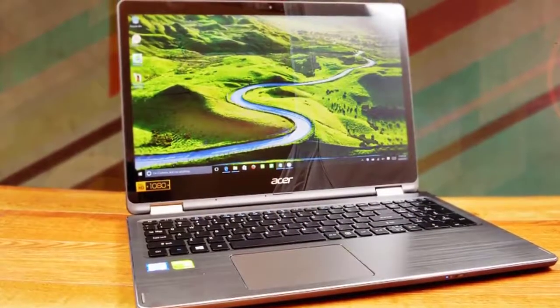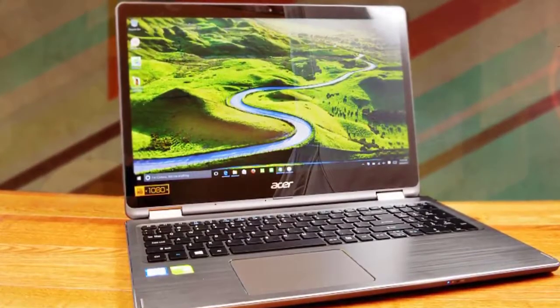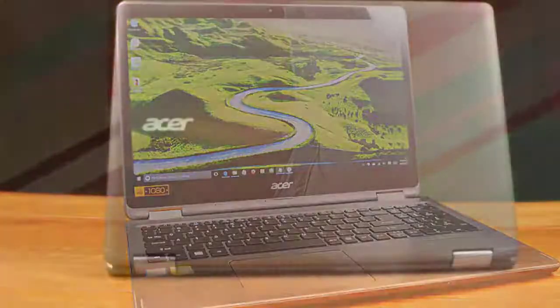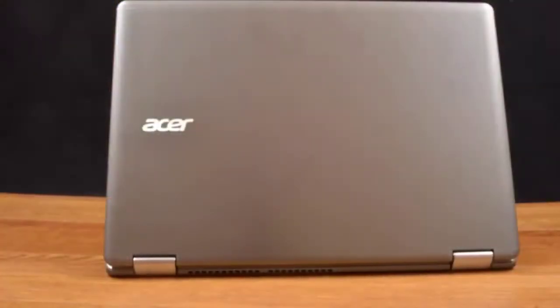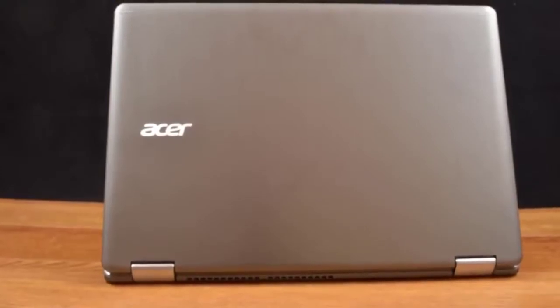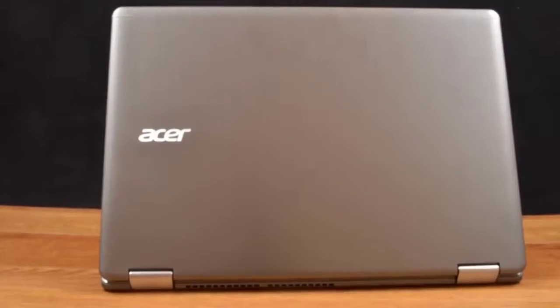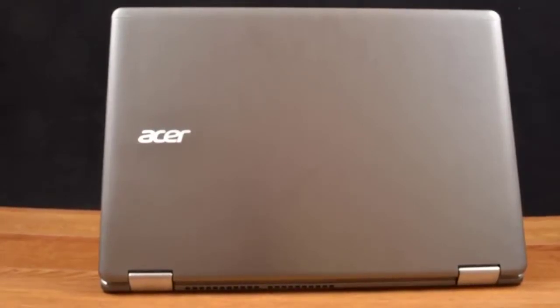The R15 also sells in 2 configurations, i5 CPU and 8GB of RAM, and greater performance like i7 CPU and 12GB of RAM, so you can choose the version that suits your job. Bottom line, this Ultrabook is a 2-in-1 laptop that covers everything you need for most jobs. It has premium performance and we highly recommend it.